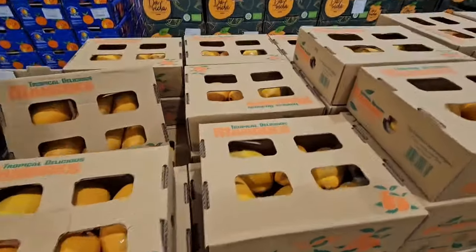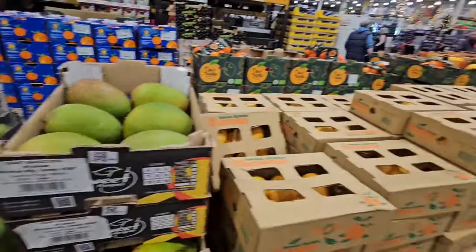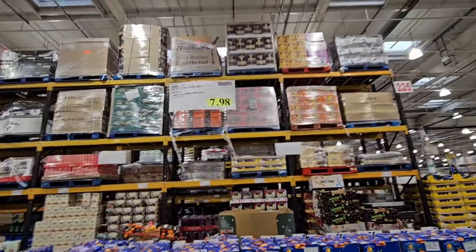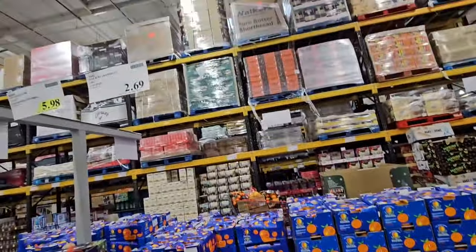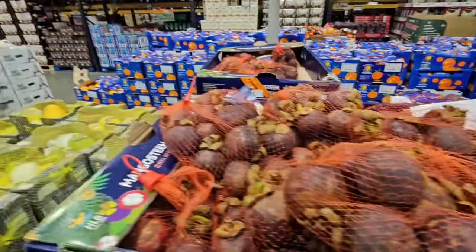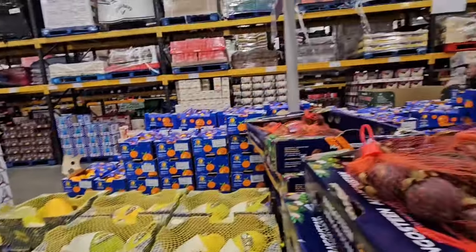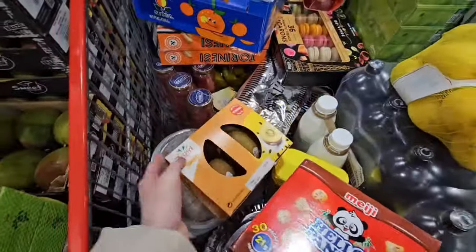Mangoes for $9.99. These are the Brazilian ones and these are Mexican. You want some mangoes? What are these? Guavas, pink. Grapefruits, $2.69. I don't like grapefruits. They also have mangosteens, $5.98. And what are those? Papayas. Let's grab the kiwis.